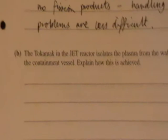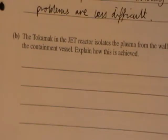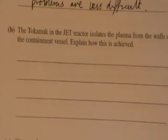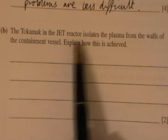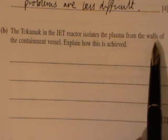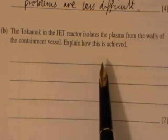Then it goes on to ask about a confinement technique. This time it's the tokamak, which uses a magnetic confinement technique, and it's really asking about that magnetic confinement. So the tokamak in the JET reactor isolates the plasma from the walls of the containment vessel. Explain how this is achieved.